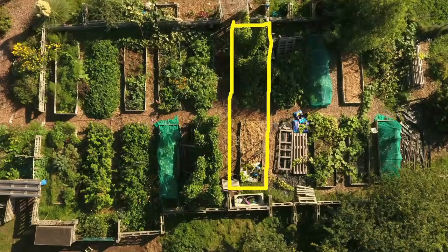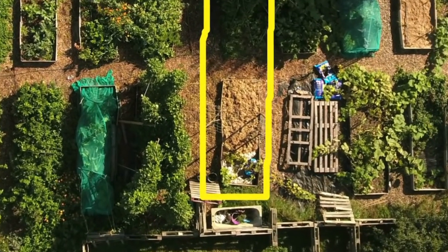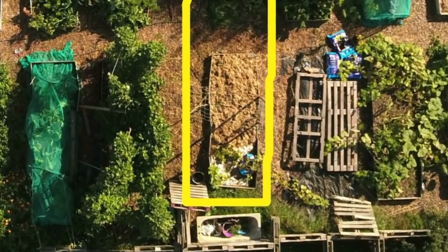The next two beds are empty, so this is bed number 6 on this side, 16 on this side, and 16 wasn't used this year, it's still been in development, so I'm putting lots of duck bedding on there, and old used compost is going on there, so still developing that one.